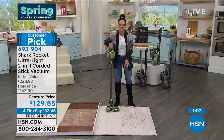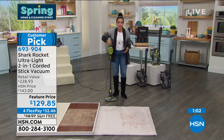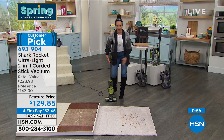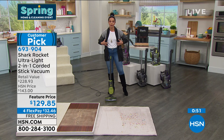And when we use the extreme demonstrations of a whole bunch of gunk on the floor, just to show you that it has power to it, even though it's so lightweight. And then when I'm done, I just hang it here, and then I put it in my closet and I'm good to go. By the way, you have 25 feet on that cord too, so you don't have to be searching for outlets when you're cleaning.